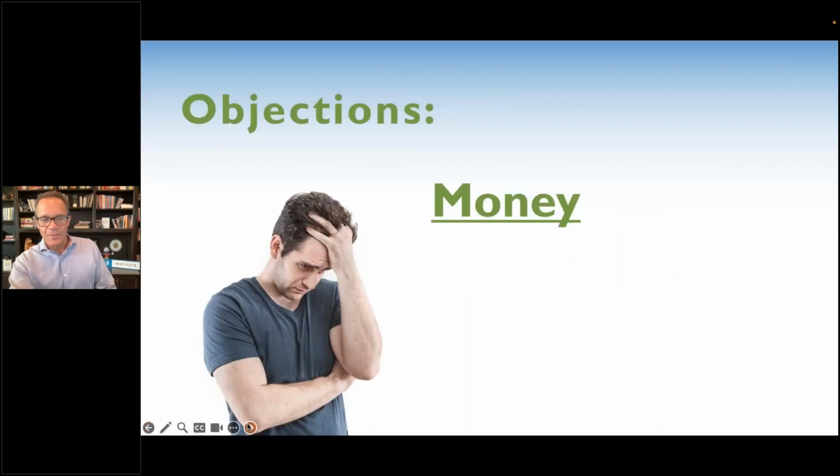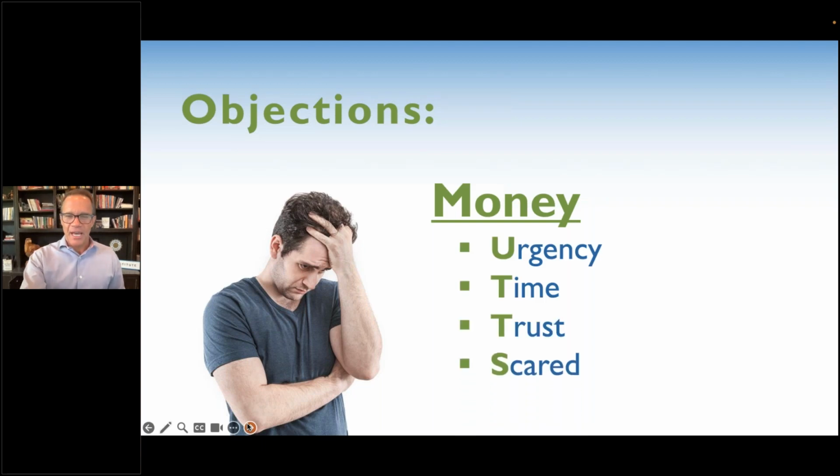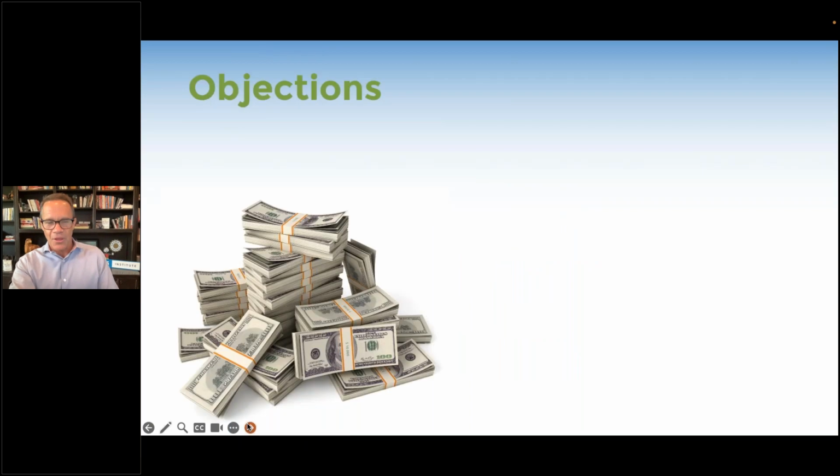The most common objections fall into these 5 categories: money, urgency. So money, saving money. Urgency is, do I need to do this right now? Time, in other words, I don't have time to do it. Trust, are you the right person to do this? And then finally, scared or fear. So most objections fall into one of those 5 categories. We're going to talk about the money objections today and how the formula works.